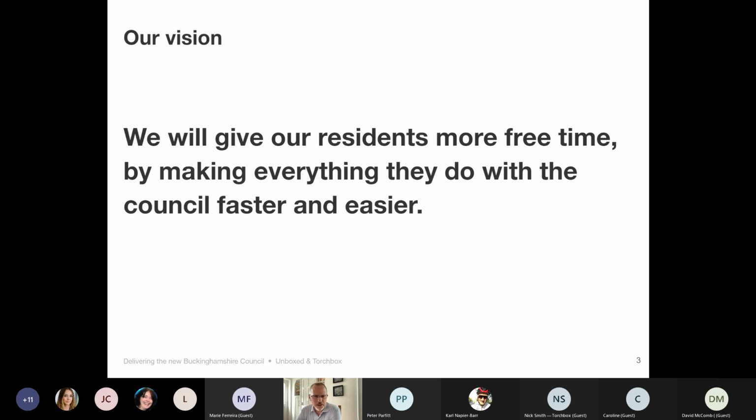The vision for the website is that we will give our residents more free time by making everything they do with the council faster and easier. And one of the key things that we need to do that is to write the content for the website in a way that delivers that vision, that is easy to understand, that people can engage with, and that really satisfies a genuine user need.